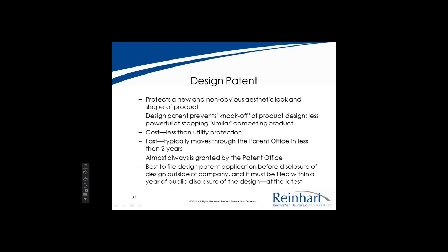Design patents tend to be particularly useful in preventing knockoffs. If you're in an industry where your products tend to be taken off the shelf, scanned, molds made, and an exact replica is produced, design patents tend to be a very powerful tool in that sort of scenario. They tend to be less powerful when there are similar looking products, but the products look different when people evaluate the product side by side.